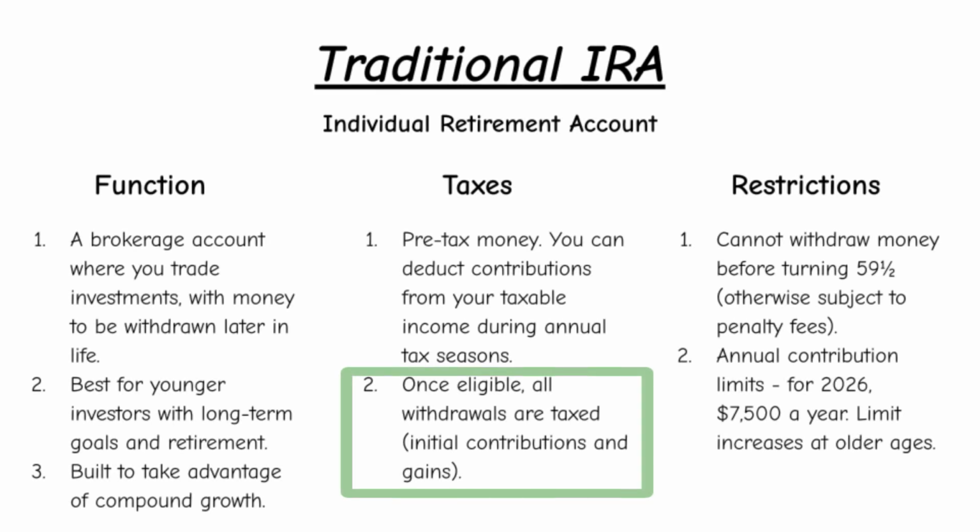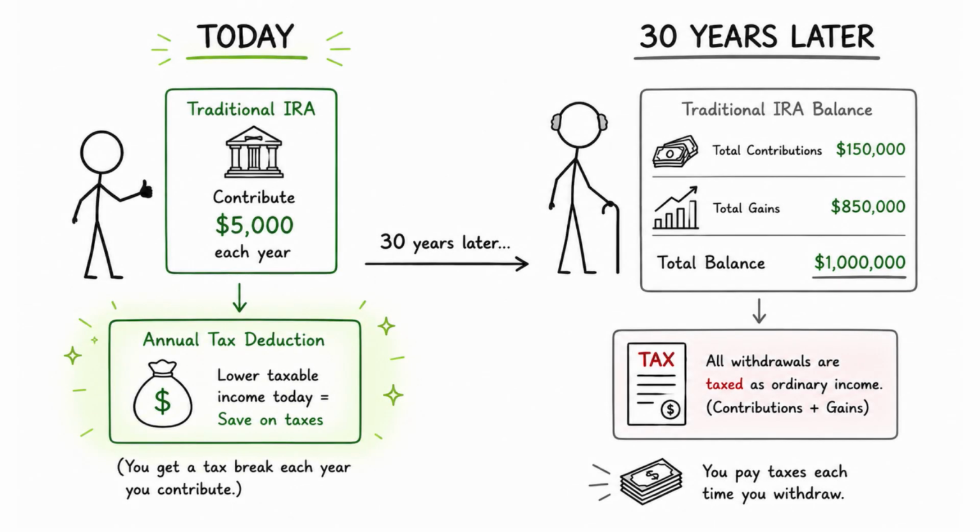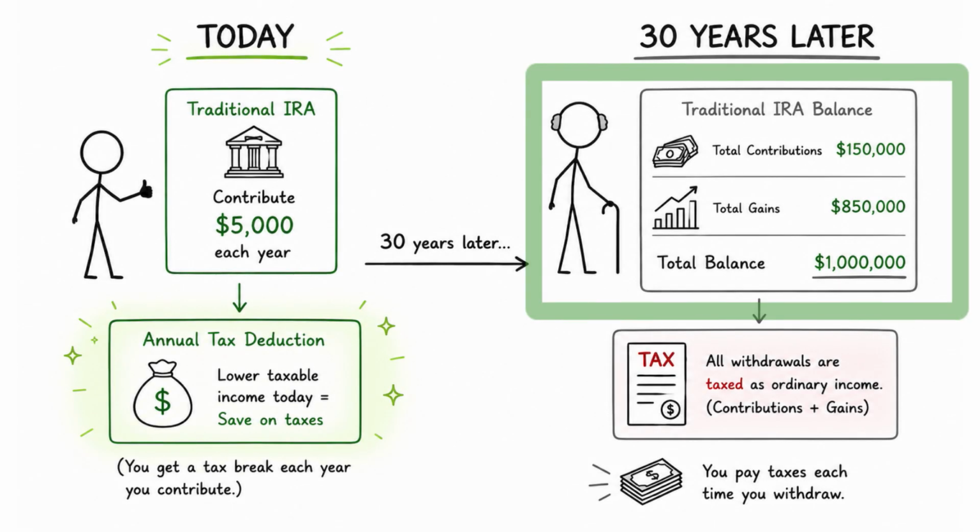So the biggest advantage with traditional IRAs is that you get the tax break today. As you contribute each year, you can file that deduction and get a bigger tax return. However, that doesn't mean you're free from taxes entirely. When you retire and it comes time to withdraw some of that money, you then have to pay taxes on anything you withdraw.